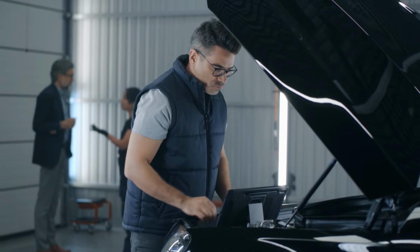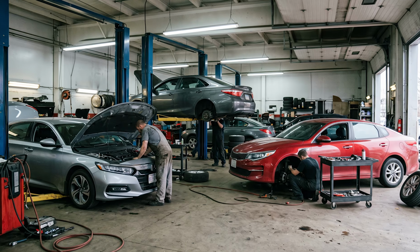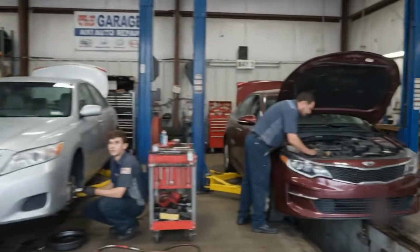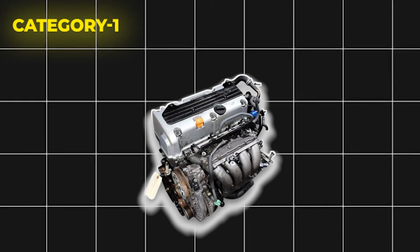I've had all 3 of these on my lift for over 20 years, so today I'm settling it with what I've actually seen on the bench, not brochure numbers. Accord, Camry, Optima, past 200,000 miles, and a clear winner. Let's get into it. Category 1.